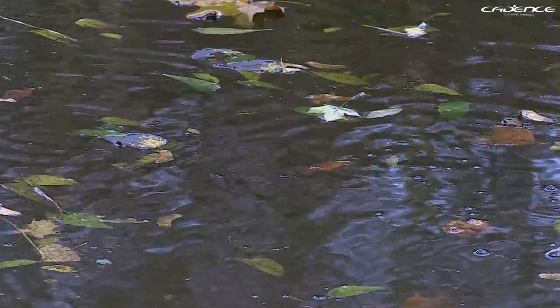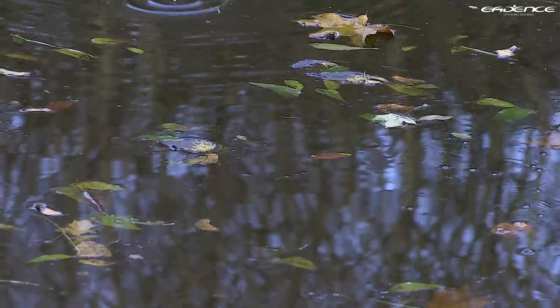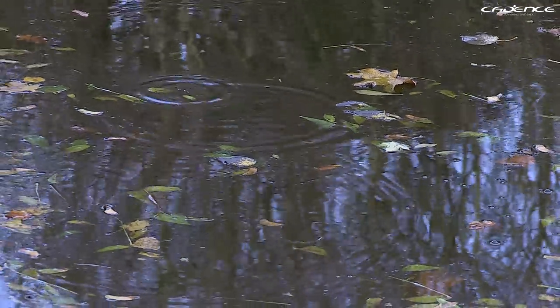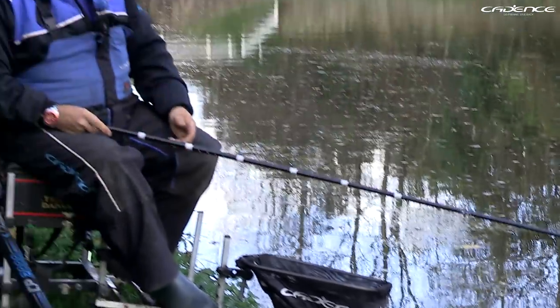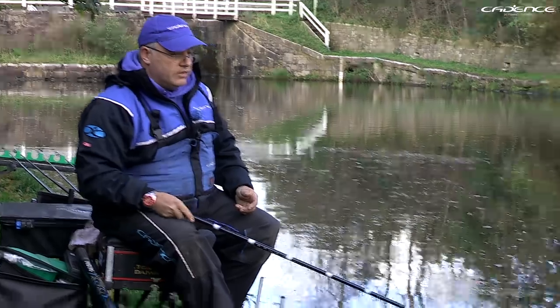And it creates an area that you can lower your rig into to fish. And when it's like this, you've got to be patient and you've got to lower your rig in amongst the leaves with the caster. You can see how that's working now. It's really worked well. Can you see the area that it's created?